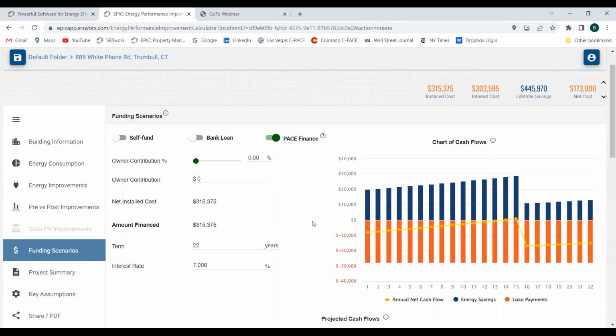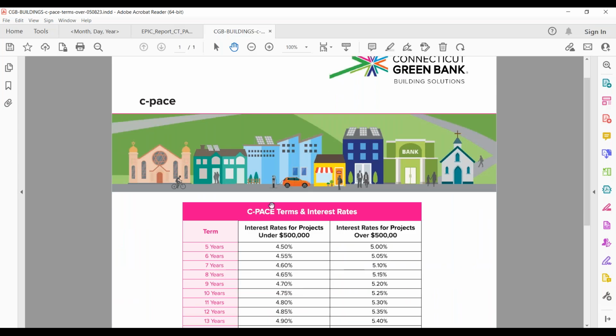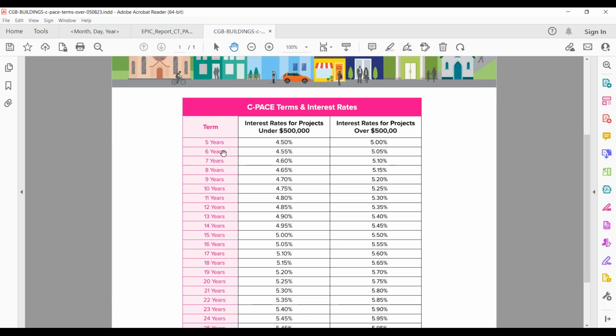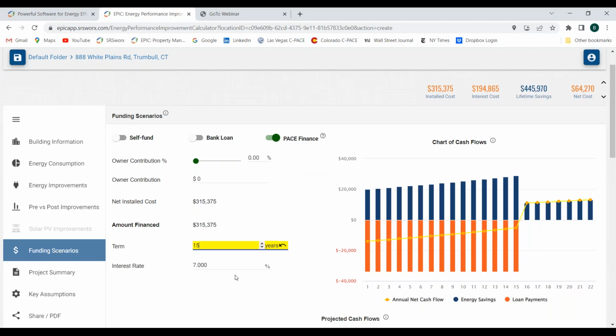As you see here, now what this tool allows is for us to dial in the interest rate and the term of financing that still meets the program's requirement for a savings to investment ratio greater than 1. And some of you may know, Connecticut Green Bank has a published set of interest rates that are variable relative to the term in years and whether a project is under or over $500,000. So with that in mind, we can do a little quick modeling.